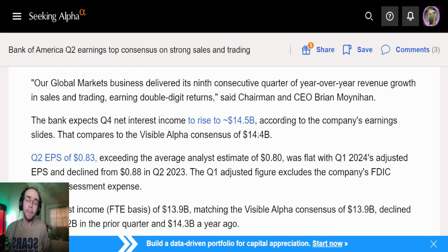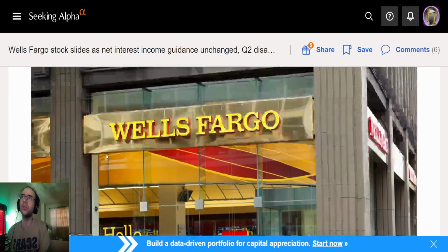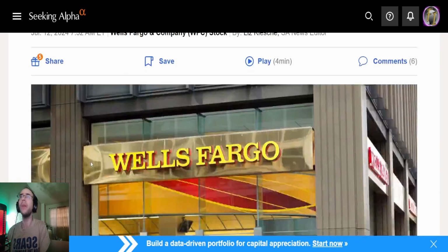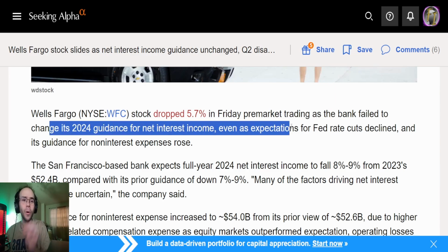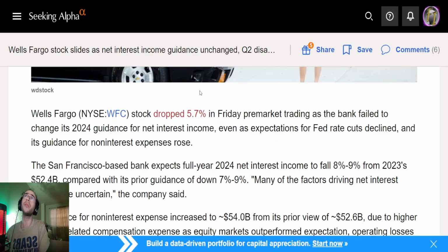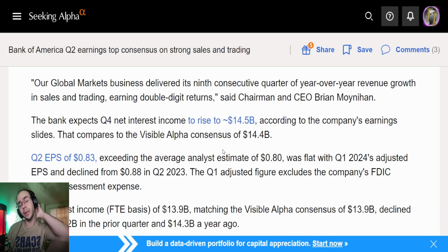So if you guys remember, Wells Fargo, the reason why they fell was essentially because of net interest income not changing. So if we take a look at this article, which I also have pulled up right here, this was from last week, as you guys could see, July 12th. You guys could see is the exact same reason. We got over here, Wells Fargo dropped 5.7% on Friday pre-market trading as the bank failed to change its 2024 guidance for net interest income. There you guys have it, right? And that resulted in the stock falling 5.7%. However, in Bank of America, because their overall net interest income is expected to rise to 14.5 billion, versus the Visible Alpha consensus of 14.4, there you go. That gives it enough of a reason for the stock to rise a lot.